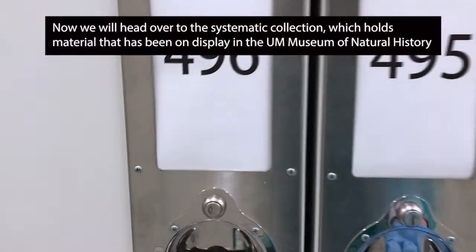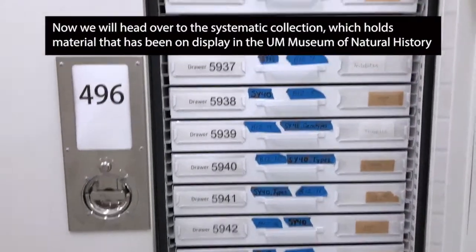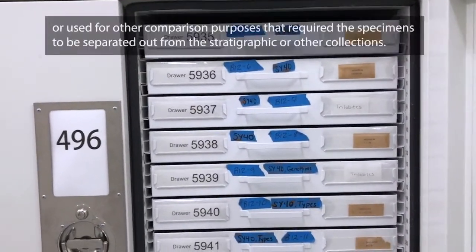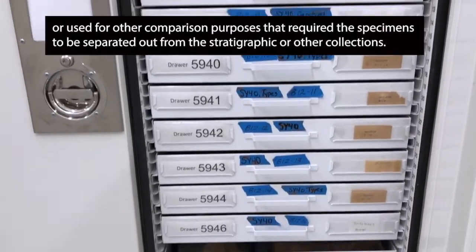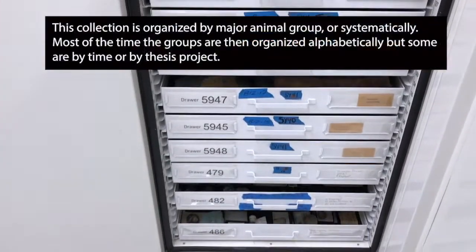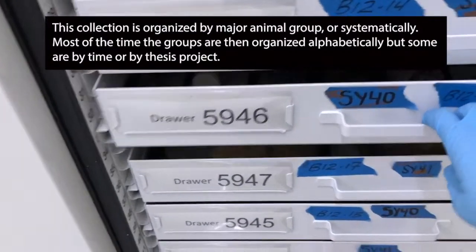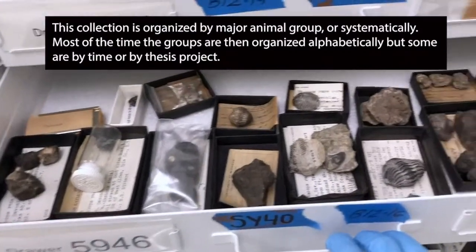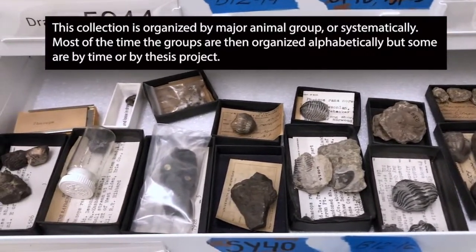Now we will head over to the systematic collection, which holds material that has been on display in the UM Museum of Natural History or used for other comparison purposes that required the specimens to be separated out from the stratigraphic or other collections. This collection is organized by major animal group, or systematically. Most of the time, the groups are then organized alphabetically, but sometimes they are by time period or thesis project.